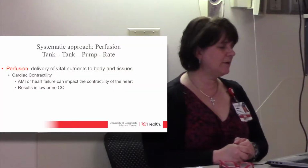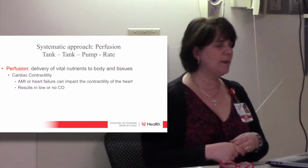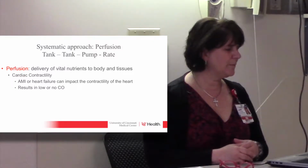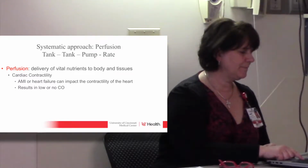Things that affect my cardiac contractility: if I'm having an acute MI or heart failure, this can affect the contractility of my heart. So I'm going to have low or no cardiac output in those situations.